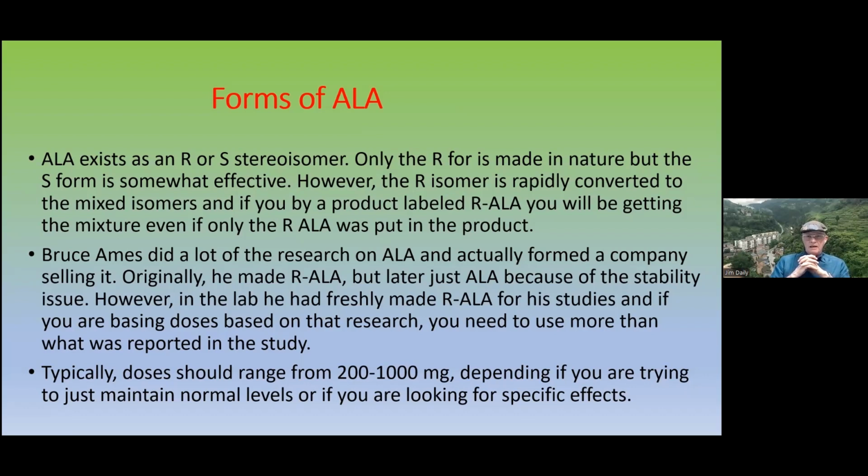However, the R isomer is rapidly converted to the mixed isomers, and that's been a problem. A lot of people have tried to market RALA, but if you buy an RALA product, almost for sure by the time you actually get it, it's going to be back to the racemic mixture of the R and S isomers. It's that unstable as the R isomer.